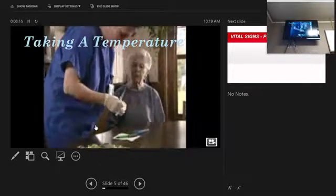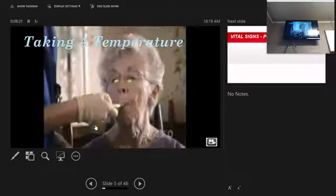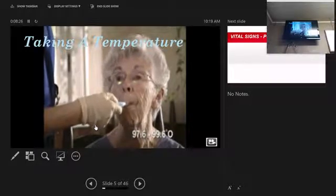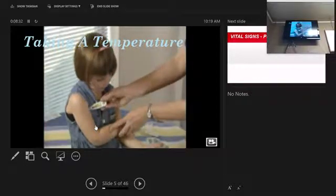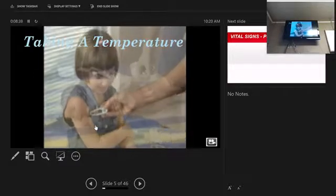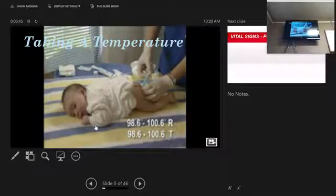The ranges for normal body temperature depend on the site. For oral temperatures, normal body temperature is between 97.6 and 99.6 degrees Fahrenheit. For axillary temperatures, normal body temperature is between 96.6 and 98.6 degrees Fahrenheit. And for rectal or tympanic temperatures, normal body temperature is between 98.6 and 100.6 degrees Fahrenheit.